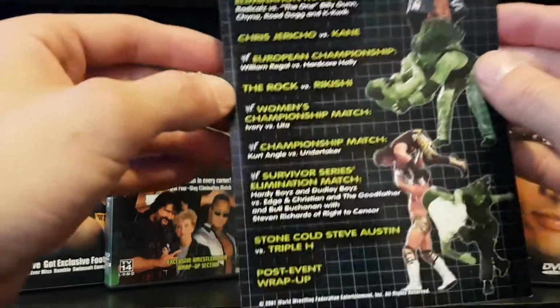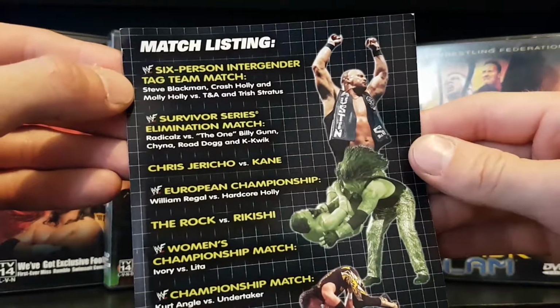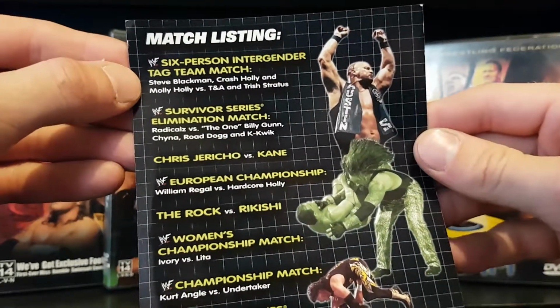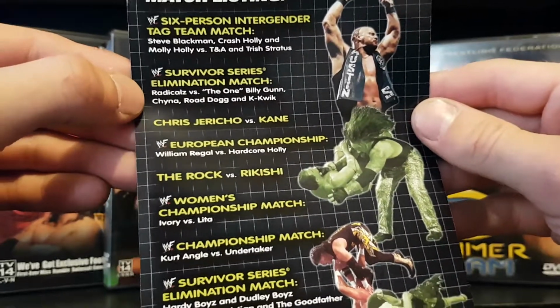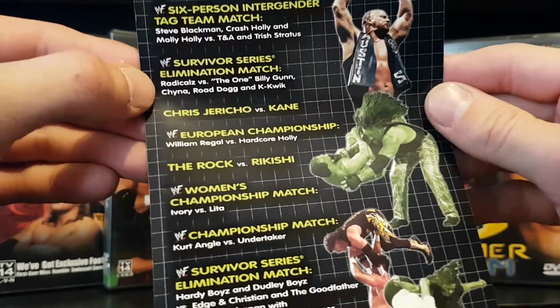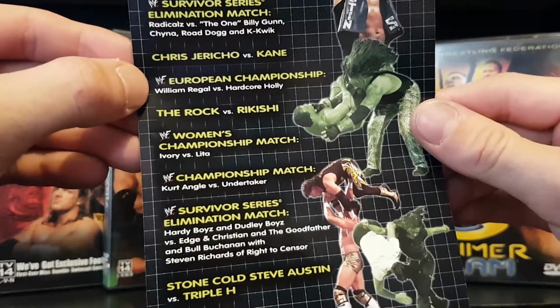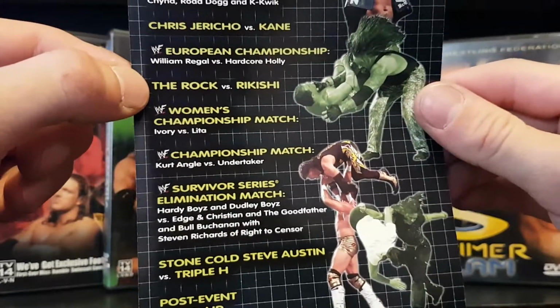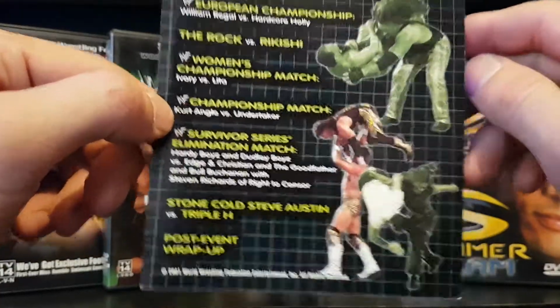So the match, the event itself, we got a 6-person intergender match. Blackman, Crash, and Molly versus TNA and Trish. We got a Survivor Series elimination match. The Radicals versus the One Billy Gunn, China, Road Dogg, and K-Quick. Jericho versus Kane. Regal versus Hardcore Holly. The Rock versus Rikishi. Ivory versus Lita. Kurt Angle versus The Undertaker.